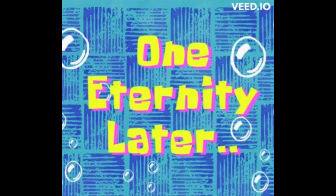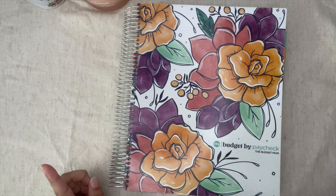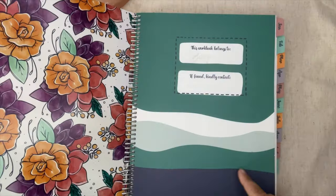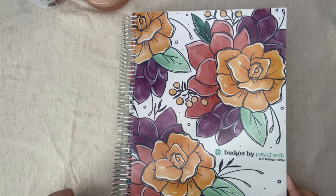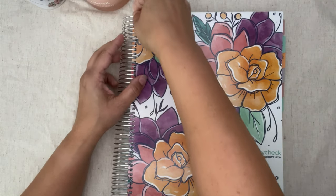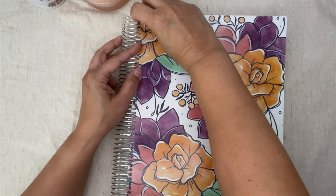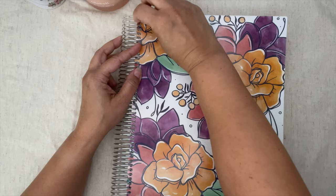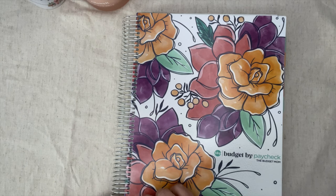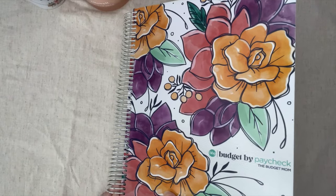One eternity later. So guys, you're not gonna believe it, but I found a hack for the covers. Yes, you know how the cover keeps coming out. So I got an idea to use one of these little rubber bands that I use for Remy's high top. It's the same size as a rubber band if you have braces and you put that color rubber band over the bracket. So what I did was I put it, I don't know if you can see it right here. I'm just gonna take it off and put it on to show you.